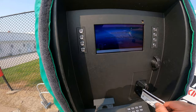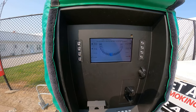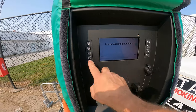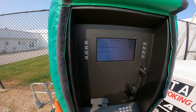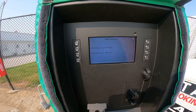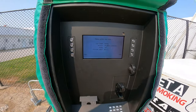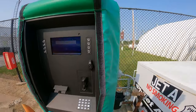So, did not want to do it all over again. So, we'll swipe the card. Now we know what we're doing. November. Enter. 7, 8, 8, 7, 5. Enter. Yes, it is grounded. We want to do avgas. Enter a gallon amount. We will put 20. Boom. And we will get on our keypad. Here we go, 20. Press enter when you're done. Enter. Price per gallon is $5.41. That's pretty awesome. Confirm. Authorizing transaction. Please wait.